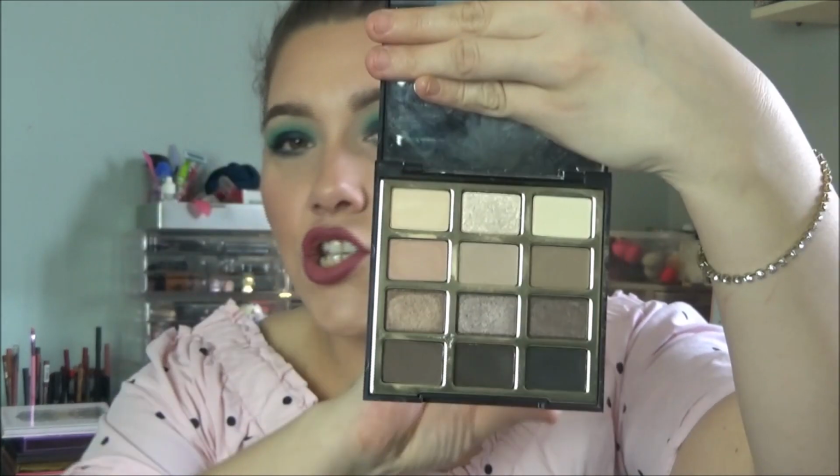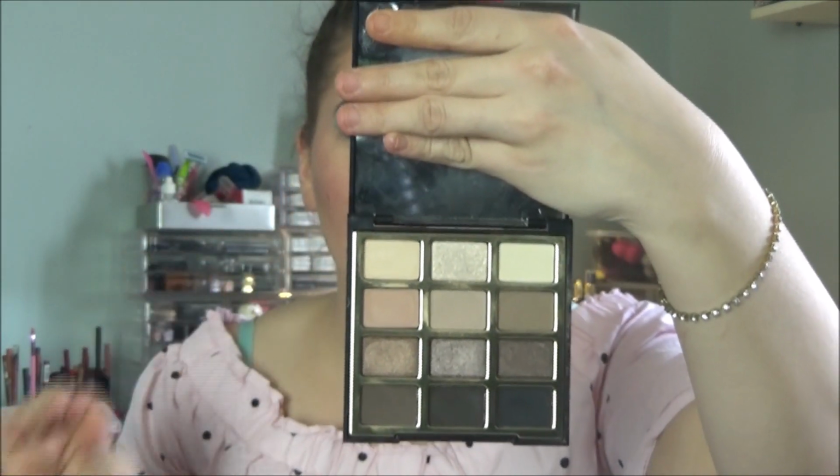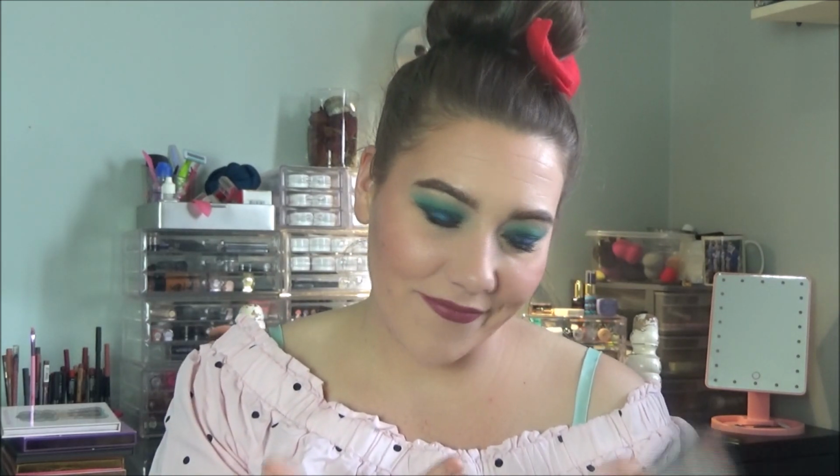Anyway, Milani, oh yeah, you can't see that at all. This is the Milani Soft and Sultry. This is strictly a cool-toned neutral palette. And the shadows are really nice. I love that they have some shimmers. Now, the shimmers are not majorly impactful.